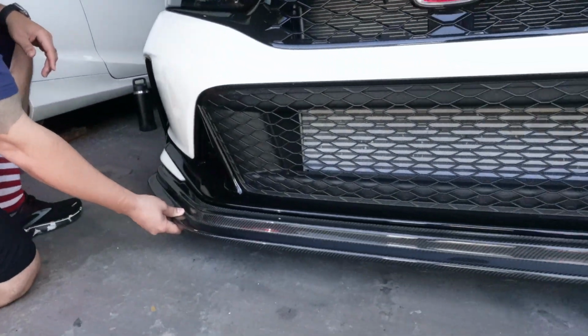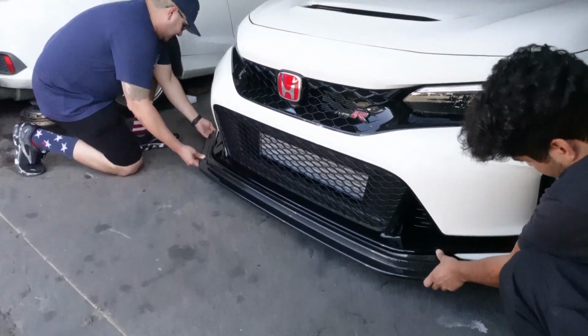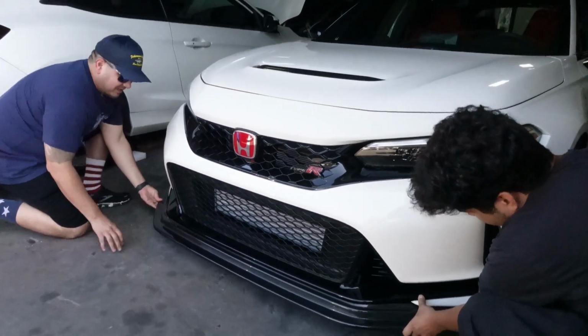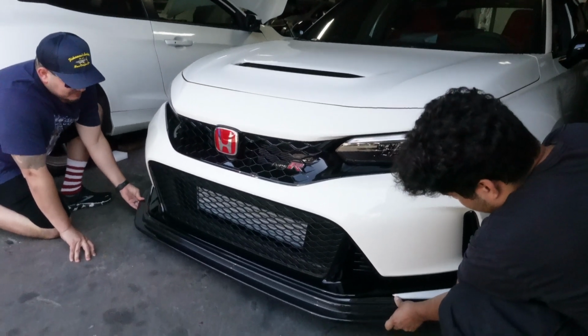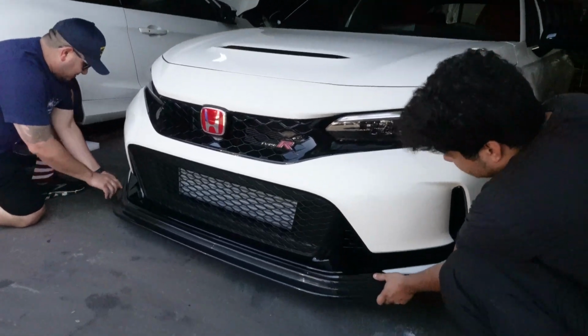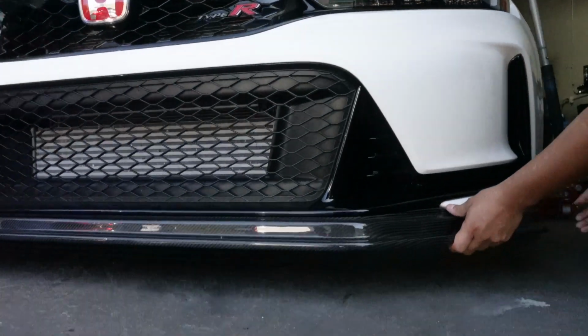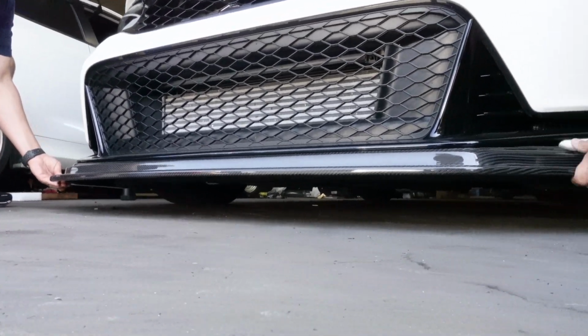Okay. Now that's a pretty good fit, I'd have to say. It definitely makes the car way more aggressive. Way more aggressive. It gives me like that FK APR thing, you know, the first version that they had. Yeah, this looks good. Fitment looks pretty good, on point. We'll see once we start mounting it how it's gonna actually all fit in.